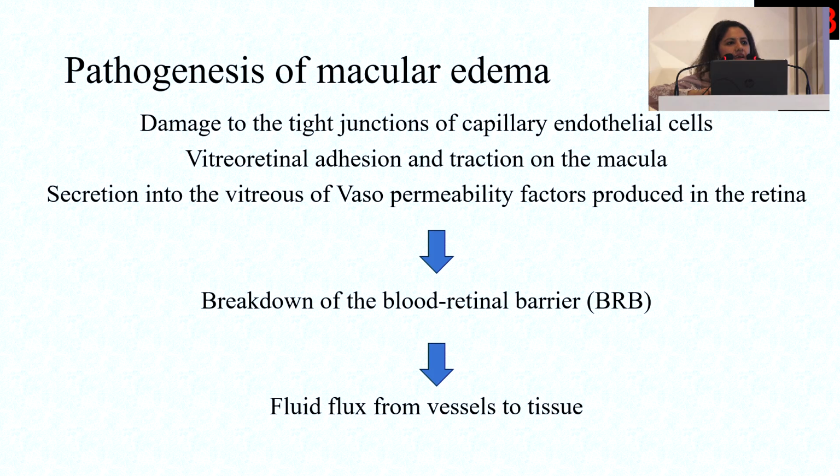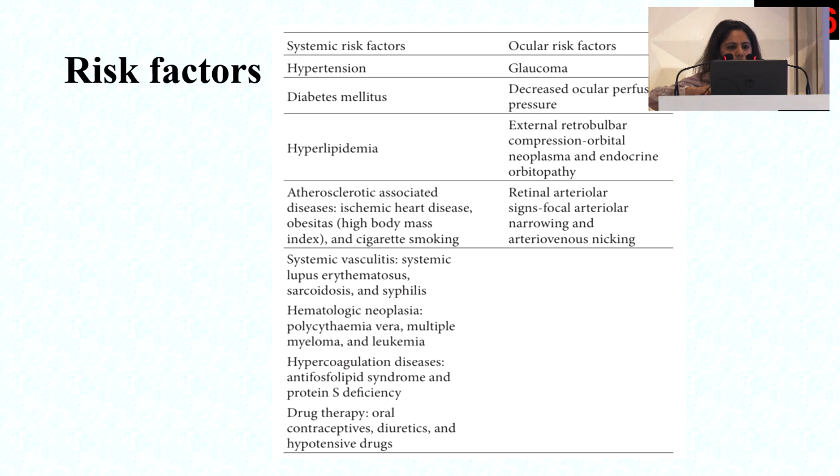Another thing to be understood is the pathogenesis of macular edema, because most of the patients with BRVO come with diminished vision due to macular edema. So how does that happen? When the vessel is occluded, when there is a blockage of the vessel, there is a back pressure leading on to hypoxia, which causes the release of vasopermeability factors or the VEGFs, which will cause the breakdown of the blood-retinal barrier, and this leads to fluid flux from vessels to tissues.